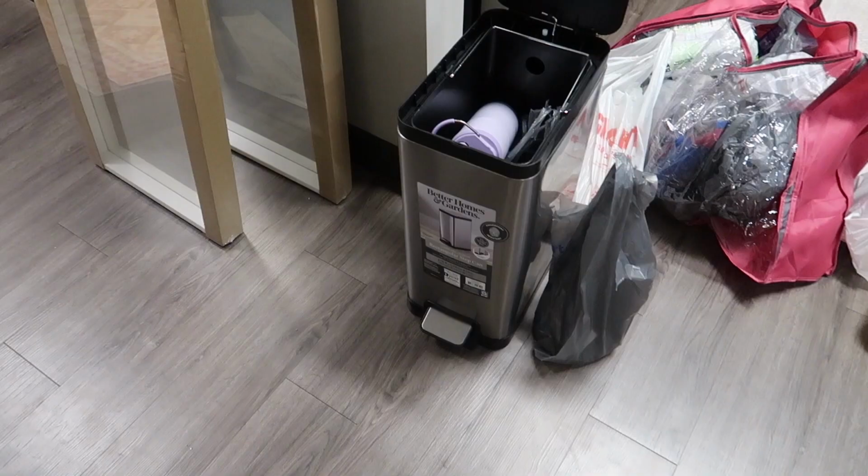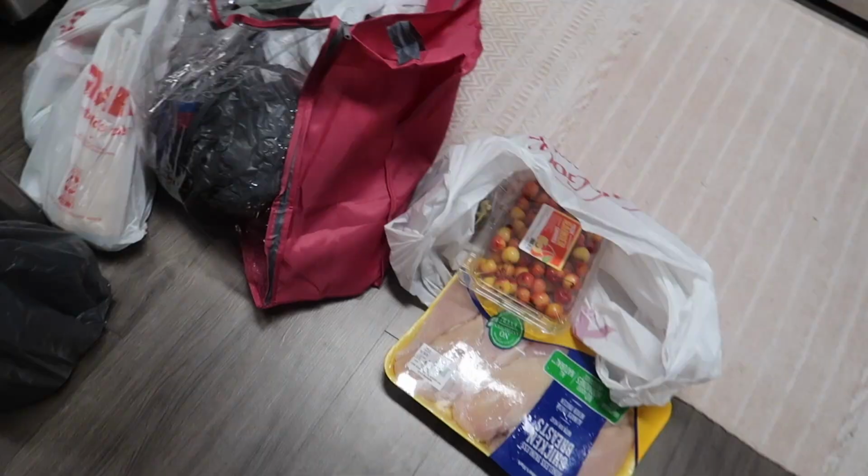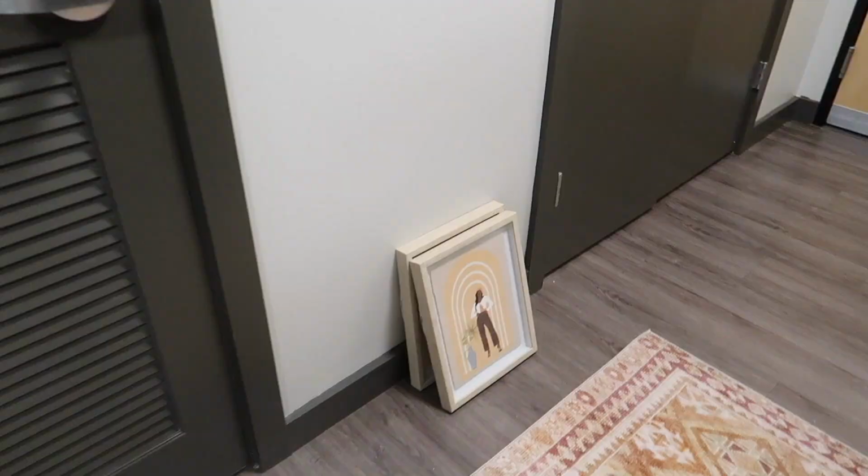These are the two mirrors that I got from IKEA yesterday and might end up hanging them tonight, but we're gonna see. Just gonna put this stuff away. Hang these mirrors maybe, but definitely hang these pictures tonight, I think. And just decorate and stuff. So yeah.